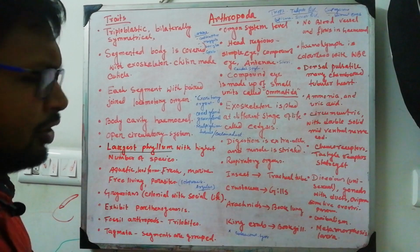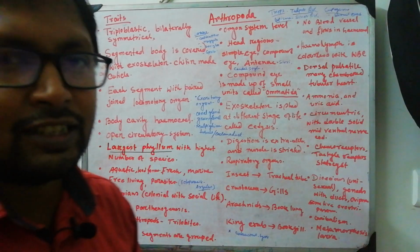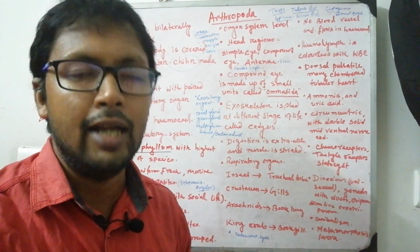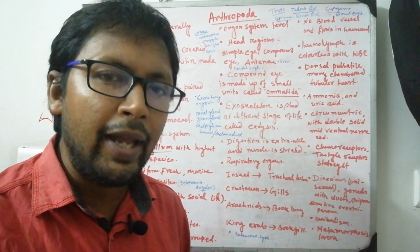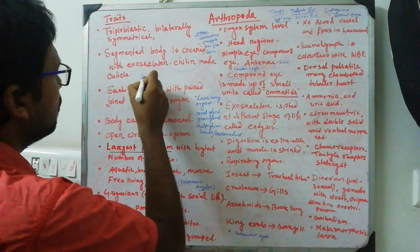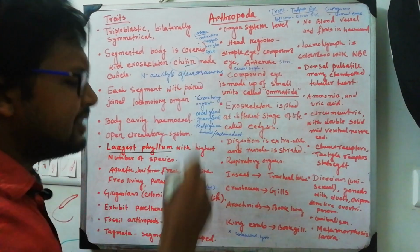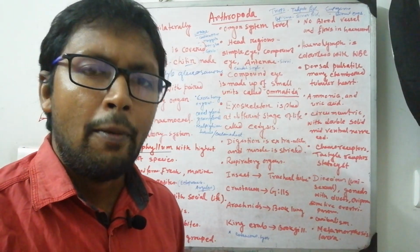Not only that, their body is segmented and covered with a special structure called chitin. It's a chitin-made cuticle, the outer covering, which is hard. Chitin is made up of N-acetyl glucosamine. Chitin is actually a polymer, and N-acetyl glucosamine is its subunit.